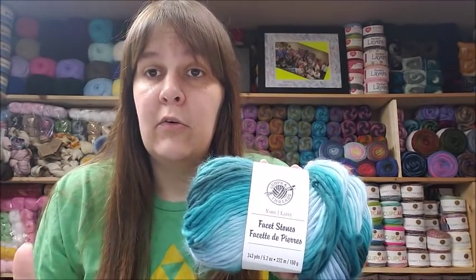Very, very pretty yarns. The colors are really jewel toned. If you're not familiar with it, you can only buy this at Michael's, because Loops and Threads is a Michael's brand. It's 243 yards, 5.2 ounces, or 150 grams, and it is a medium weight number 4, but it's a very thick number 4 weight yarn.